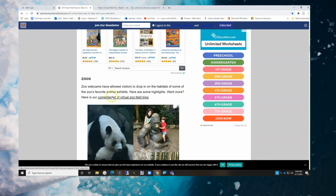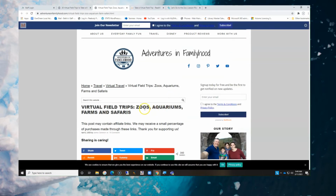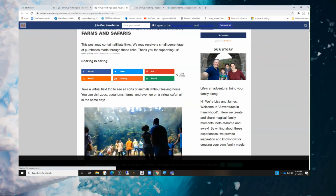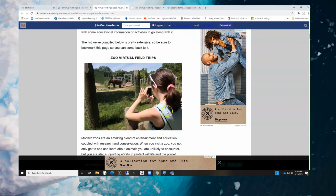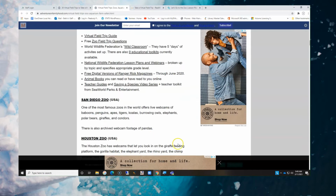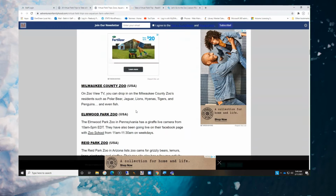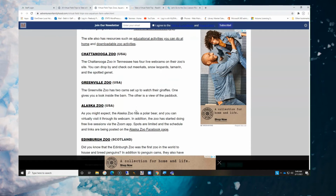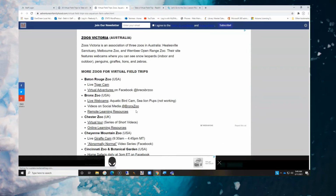Now, there is a complete list. So we're going to click on that. And this is for zoos, aquariums, safaris, and farms. So we're going to come down here to where it says zoo. And it's just showing us here's a curriculum that you could follow. We're going to look at the San Diego Zoo, but we're going to look at that from the other site. So here are several zoos that are listed that we could look at. I don't want to be here all day, so we're not going to look at all of these.